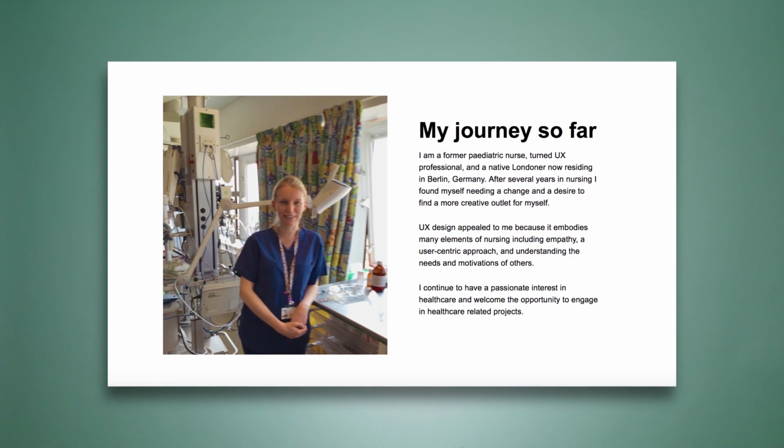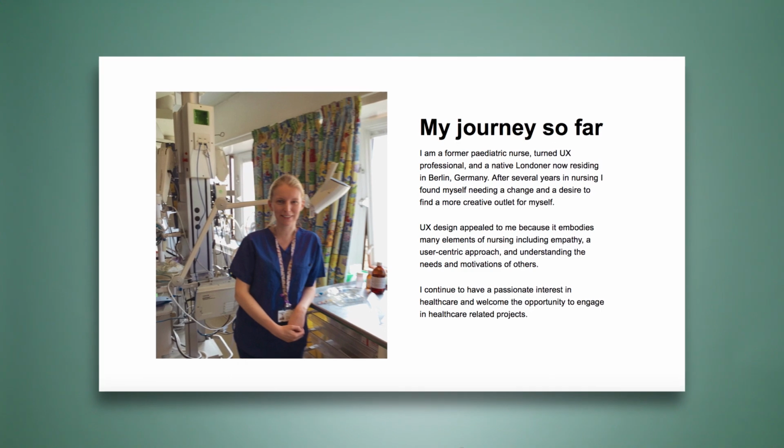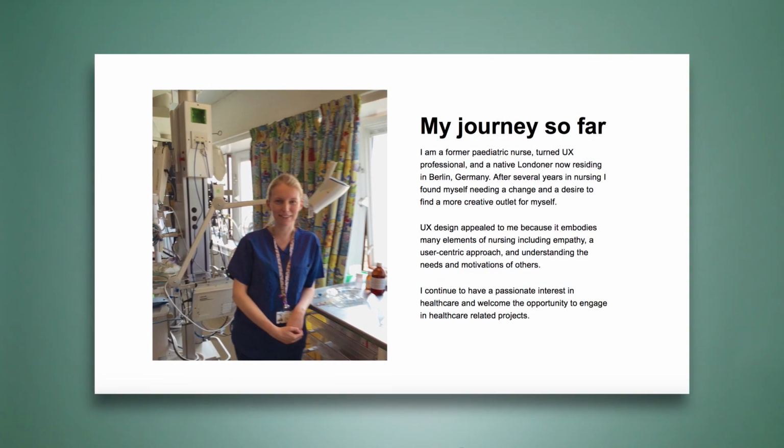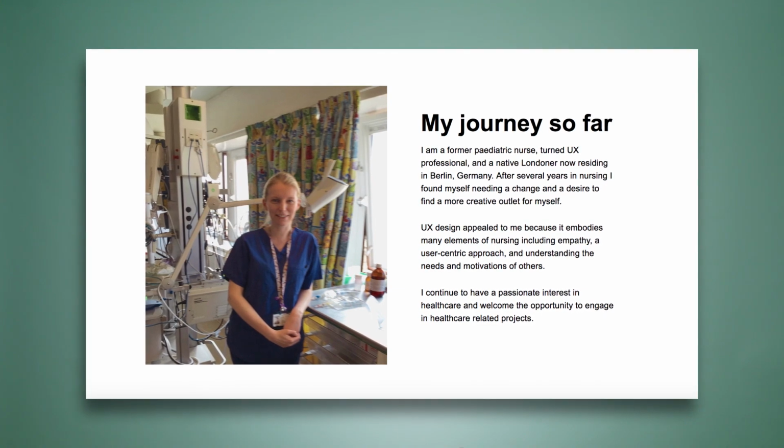Take Claire, for example, a former nurse turned UX designer. On her portfolio, she explains how her experience as a nurse prepared her for a career in UX, highlighting similarities such as empathy and a user-centric approach. So many things are transferable. You just need to tell your story right.